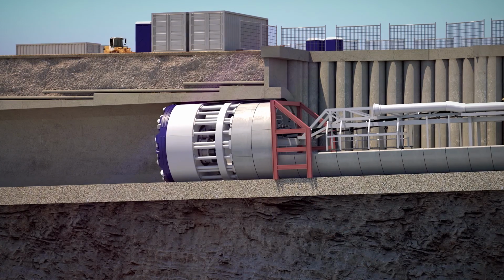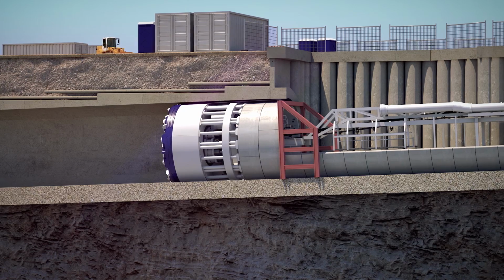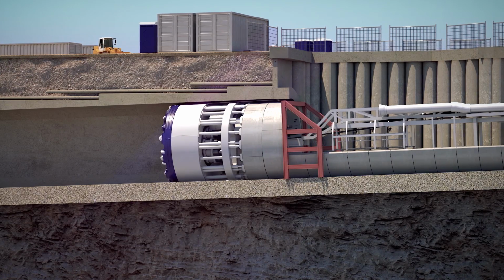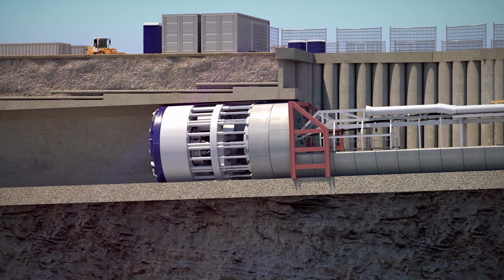The TBM at Wilton first travels down a 100-metre long pre-excavated section of the tunnel to reach solid rock. It uses hydraulic jacks to launch itself forward, lining the tunnel with concrete segments as it goes.